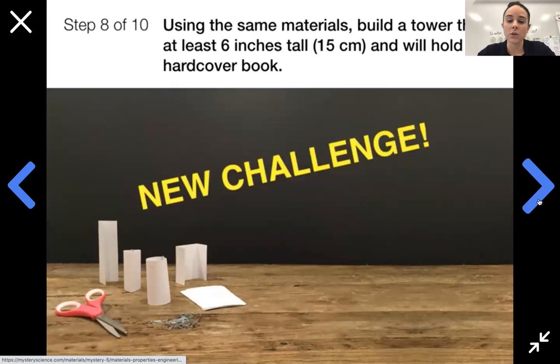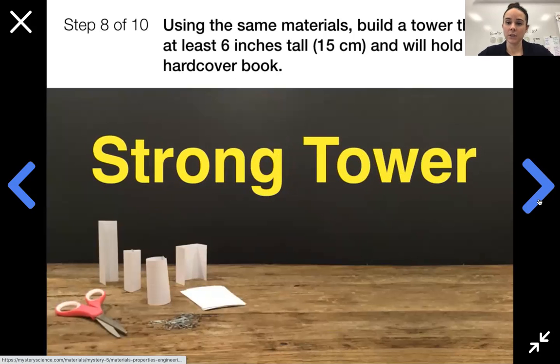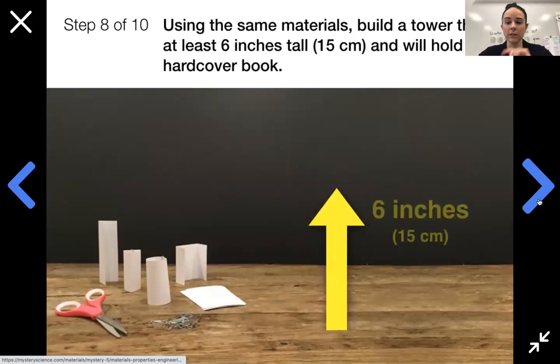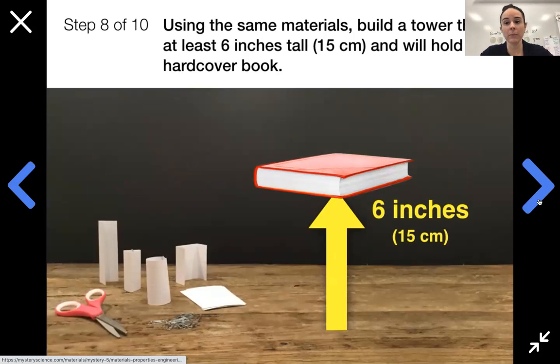Okay, so I'm actually going to have you pause the video this time, and you're going to build a tower that's 6 inches tall. Now that's probably like the size of your foot, like the length of your foot. And it can also hold a book. So it has to be both this time. It has to be that tall and hold a book. Press play when you're ready to move on to the next screen.